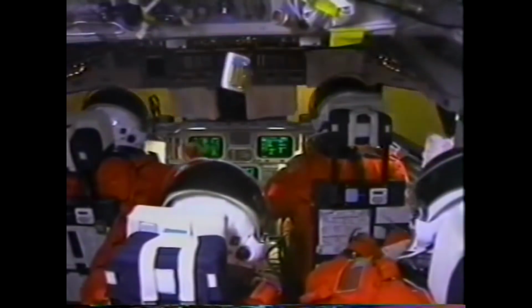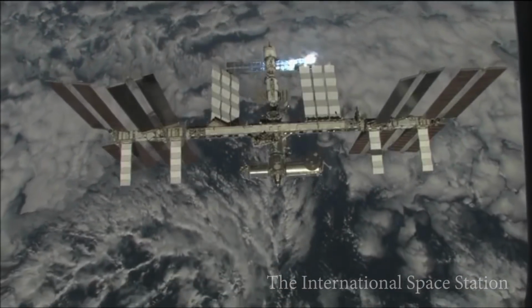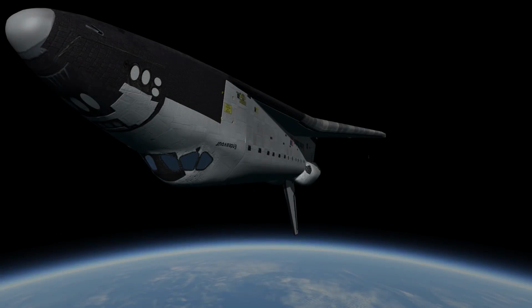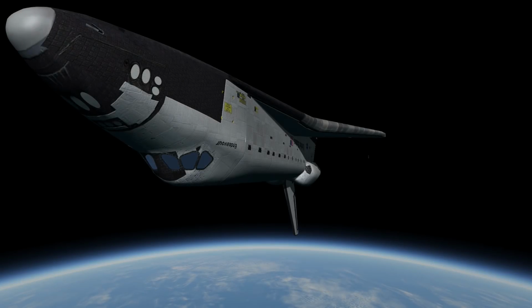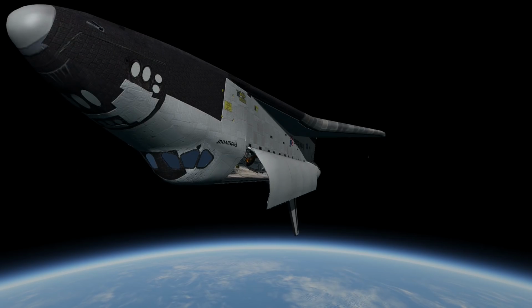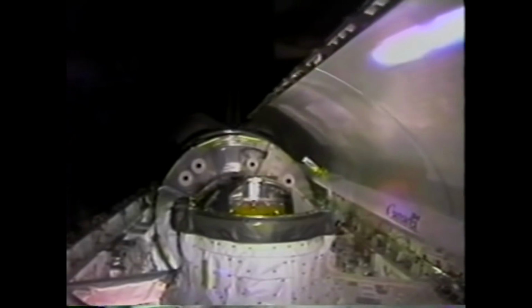STS-88 was the first space shuttle mission dedicated to the assembly of the International Space Station. Endeavour spent 2 days in a rendezvous orbit, during which it used the Canadarm to move Unity out of its cargo bay and attach the pressurized mating adapter to the shuttle's docking port.